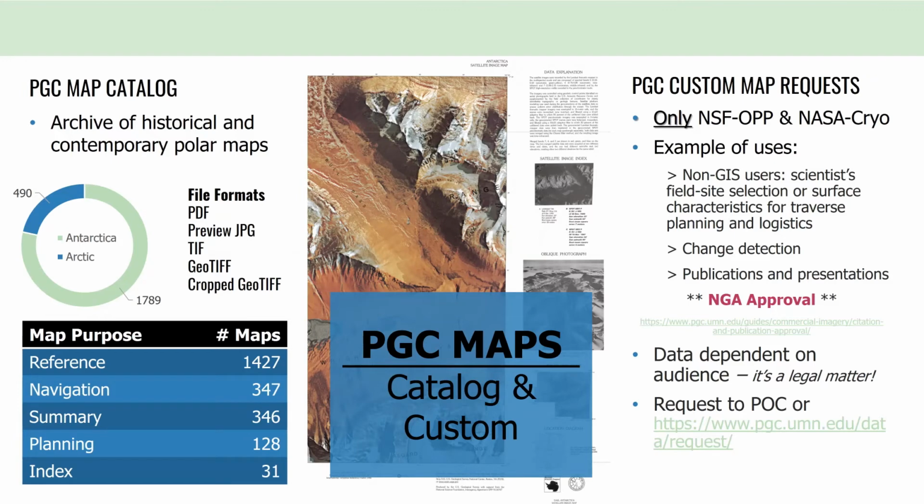There are many purposes for maps, which is why they are such a useful tool to so many. Most living in our catalog serve as reference maps, but also for navigation, summary, planning, and index. PGC also provides custom cartography services to our core users. A significant portion of requests are actually for non-GIS users, such as scientists that need to conduct a field site selection prior to traveling to these remote regions for their field work, or just to detect surface characteristics for safe traverse planning and logistics.